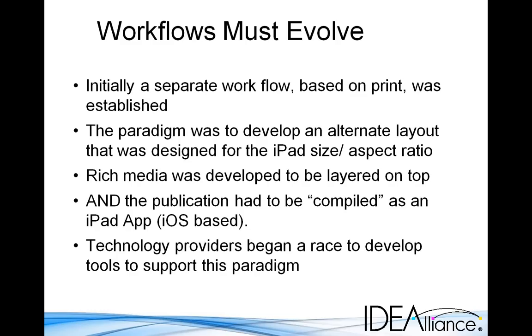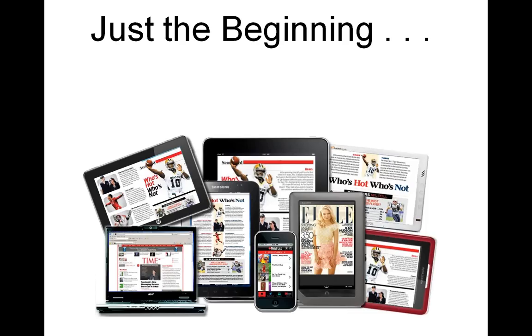And then a complicating factor is that all the magazines and publications in general that you see on a tablet have been compiled based on the operating system. So if you're now publishing to print and 3 tablets, you have 4 workflows, if you will, that are running in parallel. Technology providers, being what they always are, were in a race to develop new tools to support this paradigm. But in the meantime, this was just the beginning, the iPad.